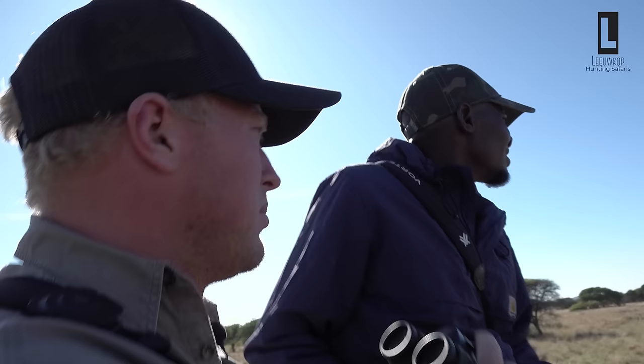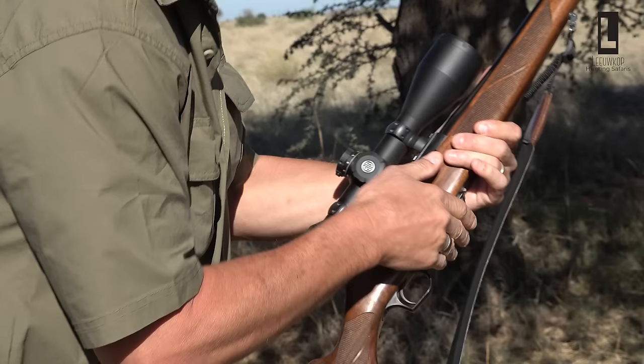Body-wise, it looks kind of big. But we're still after some springbuck, but we saw about 15 other things out here. Ostrich, wildebeest, kudu, I'm drawing a blank. All sorts of stuff.